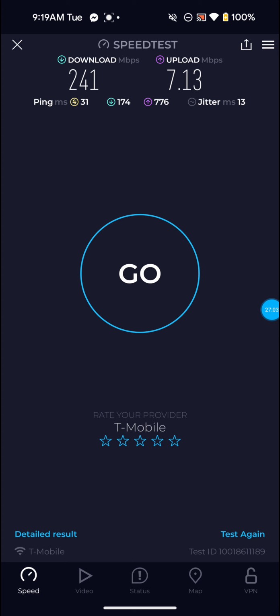We're getting pretty much mediocre speeds. I mean, usable speeds, but I wouldn't consider them mediocre. I'll just say good to fair speeds right now without the waveform antenna, basically like I was getting with the stock T-Mobile 5G home internet gateway. But let me run a couple more here. So definitely not too bad on that one. 241 for the download, 7.13 for the upload, and 31 ping.